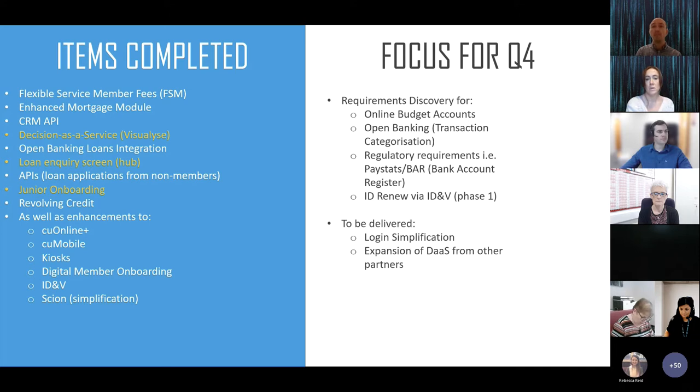And then secondly, we continue to build out our decision services. We're working with lots of different partners in terms of people who want to provide value-added decisioning services to credit unions. So that's going to be our focus as we close out the year. So another very busy year.